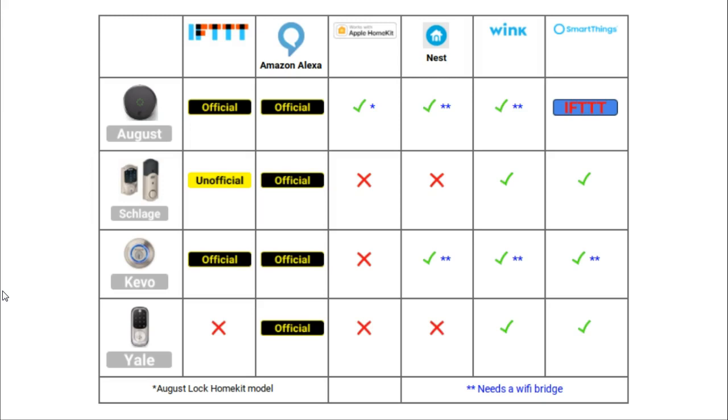Section 6, Home Automation. In this section we're going to be looking at the different smart home systems that these devices are compatible with. Home automation is the ability of a device to interact with other devices in the home. There are numerous systems and languages that different smart devices use.